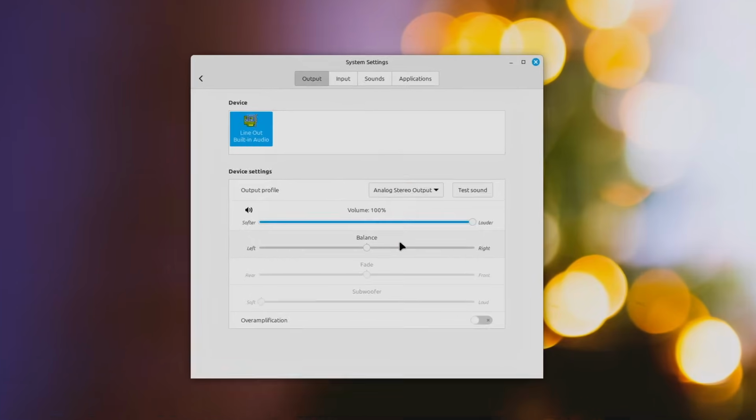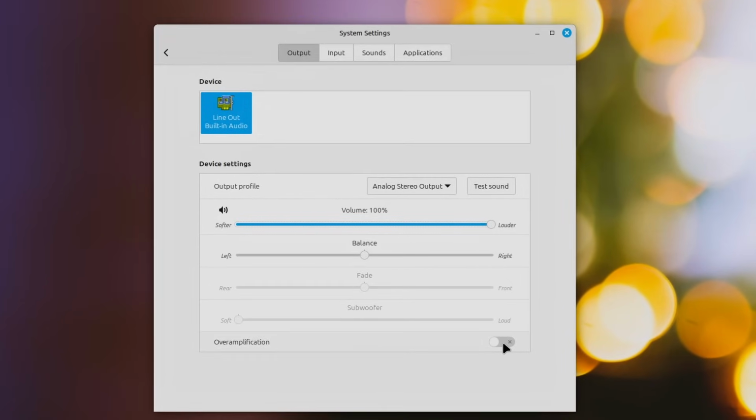Now, if you want sound to go higher than 100%, you now can in a more easy fashion. You can just click the overamplification button and now you have access to more than 100%. And if you disable that, you keep obviously the volume level that you had set previously. This is a bit nicer than what used to exist in Cinnamon.